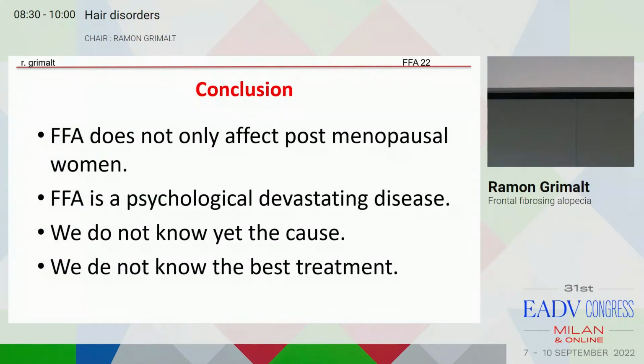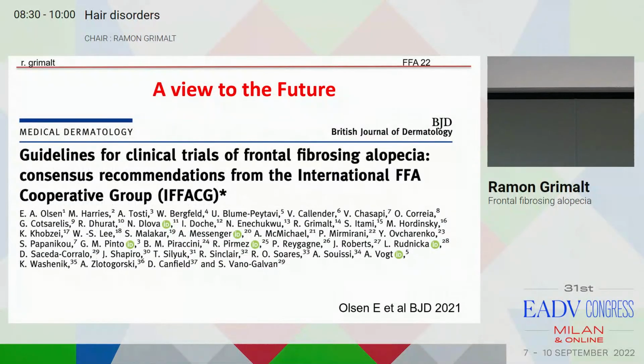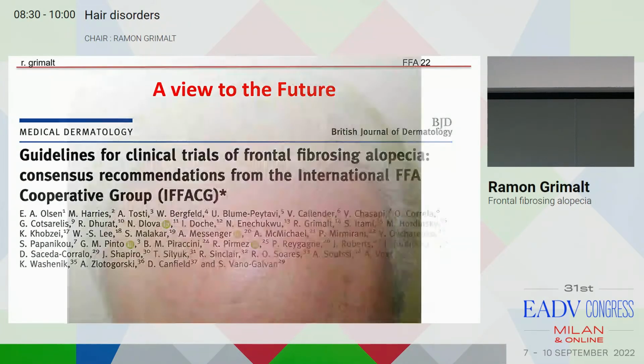So I'll arrive at the conclusion saying that this disease does not only affect postmenopausal women, it's a psychologically devastating disease. We do not know the cause. We do not know the best treatment for it. The group of Alice Olsen last year performed an excellent review, and we helped her by being part of the team. Many of the people sitting here are involved in that article, and this might help us better understand in the future what the guidelines are for clinical trials to be properly performed, so that the results we get are useful to tell if this is working or not.